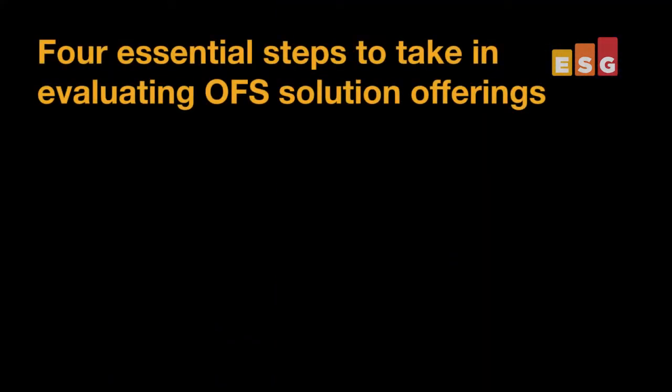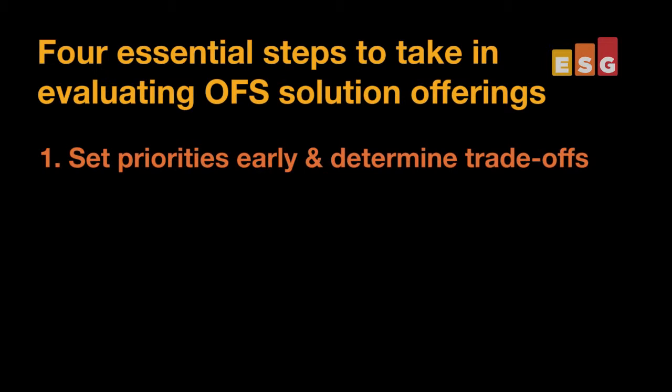If you're looking to implement an OFS solution, we recommend you take 4 essential steps in evaluating your options. Set priorities early and determine the trade-offs you're willing to make. Do you have regulatory or compliance requirements? Do you have security or data protection requirements that you need to address? Or do you have mobile workers?